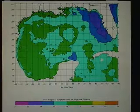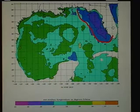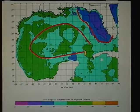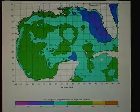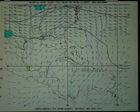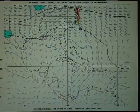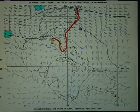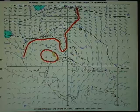Remember that right offshore of this part of the Gulf, it's fairly shallow compared to the deep areas out here in the open Gulf. We call that shelf water, and it's a little bit colder than the surrounding Gulf of Mexico. So looking at the upper level winds, I think this is an interesting analysis. This is 200 millibars in the atmosphere. Here's the east coast, southeast of the United States here. And our system is sitting about over here.